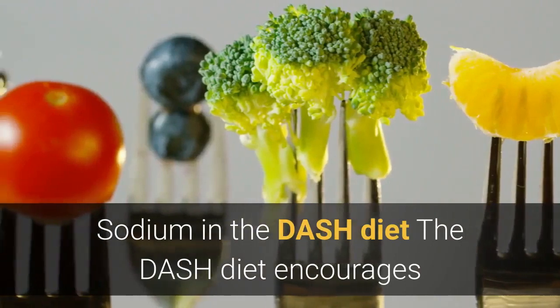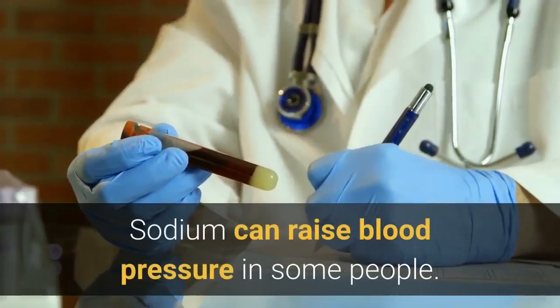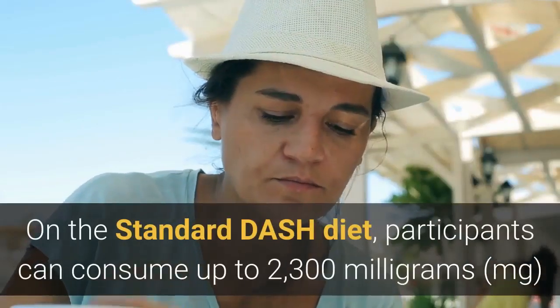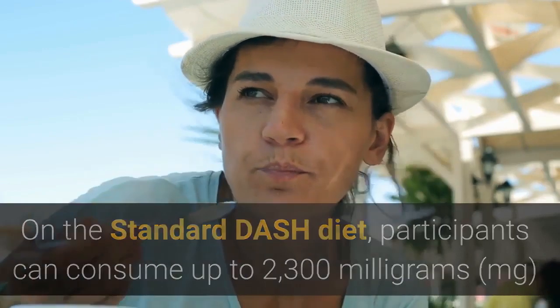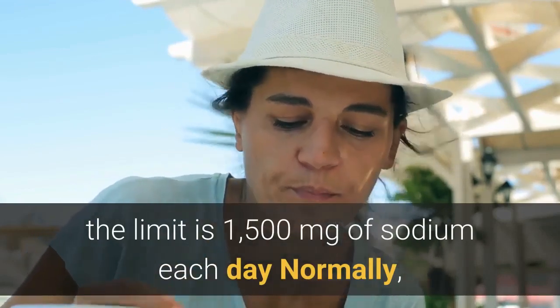Sodium in the DASH diet. The DASH diet encourages participants to reduce their sodium intake. Sodium can raise blood pressure in some people. There are 2 versions of the DASH diet. On the standard DASH diet, participants can consume up to 2,300 mg of sodium each day. On the low-sodium DASH diet, the limit is 1,500 mg of sodium each day.